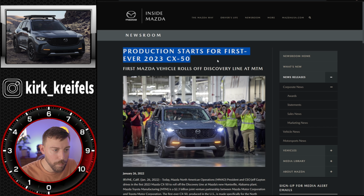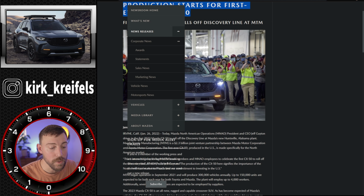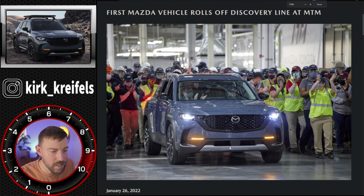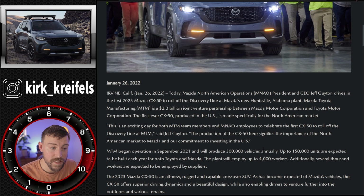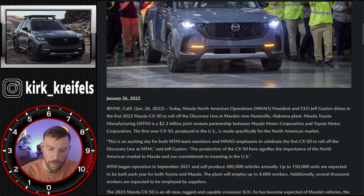But we're going to end on a good note. Production for Mazda and the CX50 has begun for the 2023. First time we've ever had a CX50 produced. Brand new model for Mazda, and it will be using Toyota's plant, but they've developed it together, and it'll be sharing the factory with the Corolla Cross. 300,000 vehicles total for the plant, but for Mazda, that means 150,000 CX50s, which is really going to help their sales volume. They're still going to sell the CX5 here, and I have a feeling this is going to really cut into the CX5 sales numbers. Time will tell, but that's just what my gut's telling me.